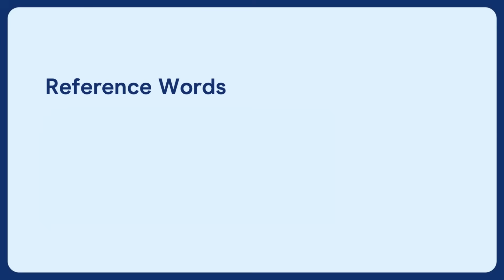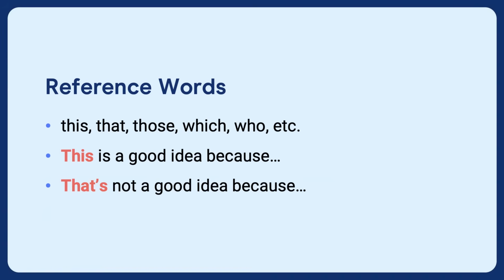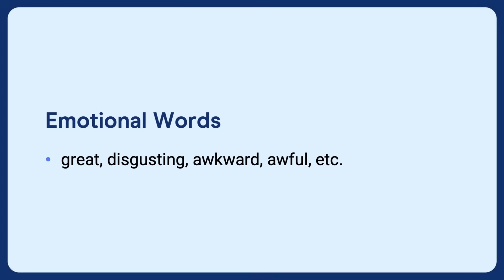It could be reference words like this, that, or those, as in, this is a good idea because, or that's not a good idea because. Or it could be emotional words like great, disgusting, awkward, or awful. So we can add stress to these words to put the feeling along with the meaning.